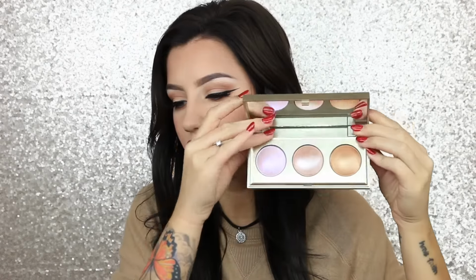Next I have another palette, but this is a highlighter palette, and this is it from Stila. This is the Starlight Star Bright Highlighting Palette. Ooh, not trying to blind you.